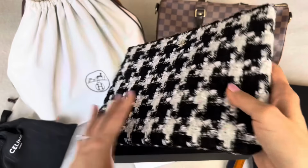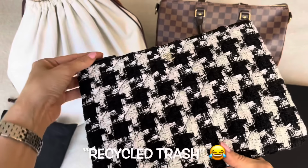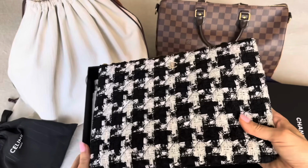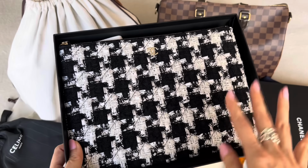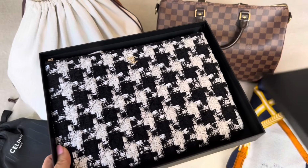My daughter has come to like it. At first, she said it looked like recycled trash, and she was definitely making fun of it. There's a video of that from way back when, but she's come to think it's quite a unique piece, so maybe one day she'll want it.